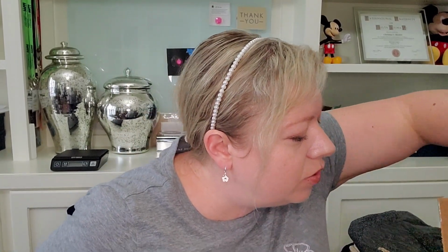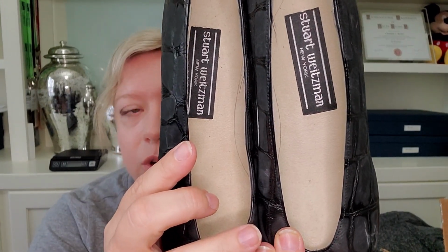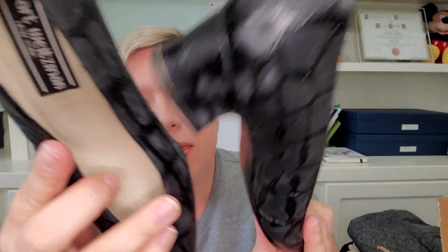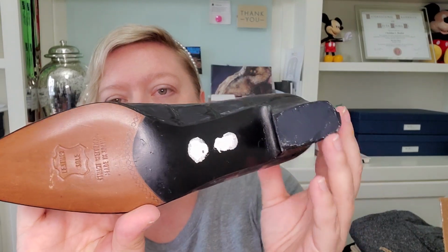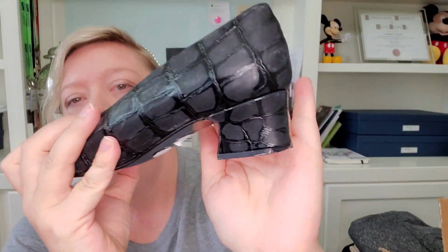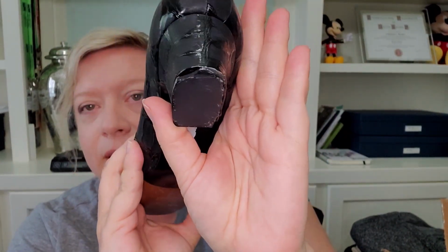Okay, two more pairs of shoes. Picked up another Stuart Weitzman. These are an older style. The sole looks like it's in great shape. I think this is where the original tag was stuck on. The only flaw on these is the tap is toe up, you guys. It is not in good shape. It's got a chip here. It needs to be fixed. I am not going to fix that, and it's only on this one.